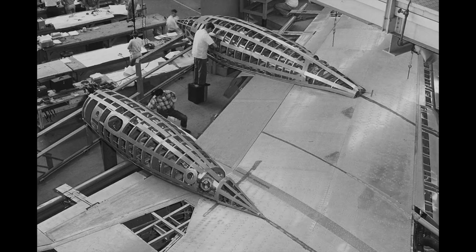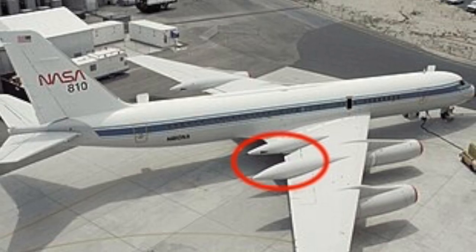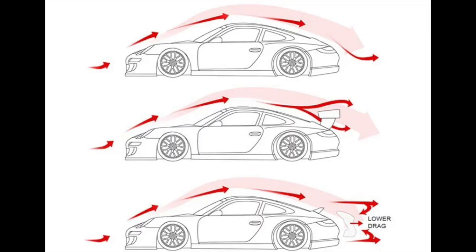To combat this, Convair engineers came up with a clever solution: the anti-shock bodies. These bulges on the wings were strategically placed to weaken the shock wave and smooth out the airflow. So here's how it worked. The anti-shock bodies altered the shape of the wing, changing how air flowed over it, and by doing this, they reduced the intensity of the shock waves and minimized the drag they caused. Think of it like using a spoiler on a race car. It's all about controlling the airflow and, of course, improving performance.